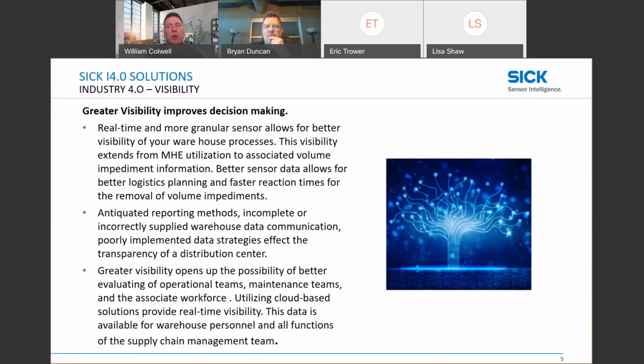And so, when you have better data visibility, it allows you to do a better job of evaluating how your operations team, your control team, your maintenance team, your associates reacted to specific situations that related to lost volume. So this better visibility gives supply chain management a better understanding of how their facilities are running and how problems were addressed.